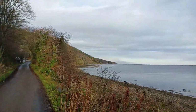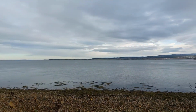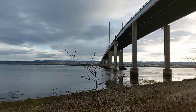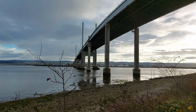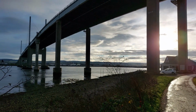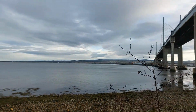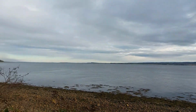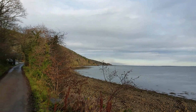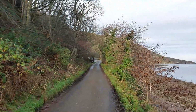of the shot. And just while we're there, we'll pan around and take a look at the Kessock Bridge from this angle. There we go, and you can see the RL&I just there on the corner at the right. And then if you wanted to, you could also walk along the beach. It's a pebble beach. Not sure how far around you can get. Obviously be careful with the tide. Check the tides if you're going to do that. But we will continue down this road.